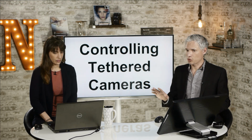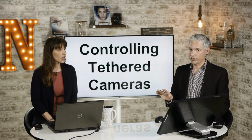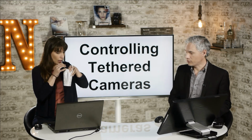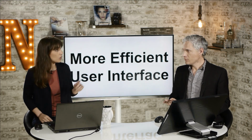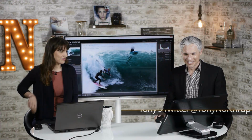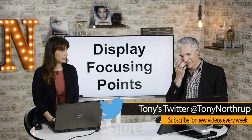I'd like to see more control for tethered cameras in Lightroom. Right now, there are third-party tools that do a great job of remotely controlling tethered cameras, and the tethered tool is useful, but it doesn't give you as full of a control as is possible. So let's get a little deeper into that. A more efficient user interface. What specifically? Show us the way. You just left that guy's head cloned off. Shark bite. Typical. Okay, I don't remember what I meant by that.